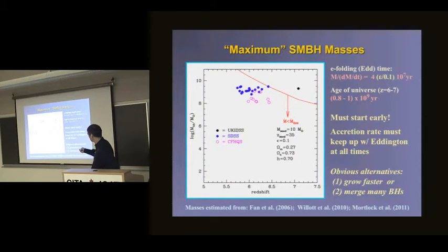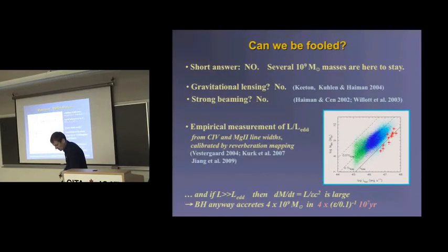The obvious alternatives, which are basically the rest of the talk, are that you have to either grow much faster than the Eddington limit, or maybe you can try to merge many, many black holes together. So, the last slide I want to say about the observations, because if you're a skeptic, you could ask, well, maybe you're a fool, and actually there aren't any supermassive black holes in the universe, somehow the observations are missing. I want to just say that this problem is probably here to stay.